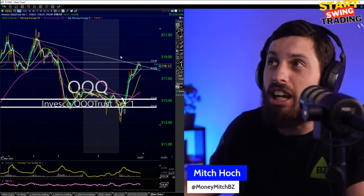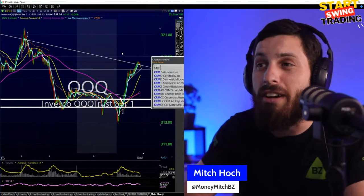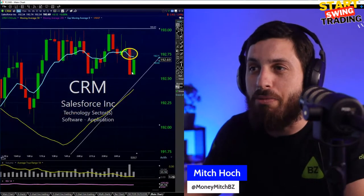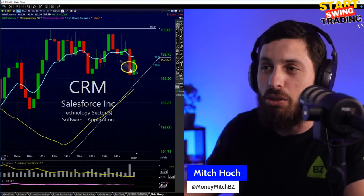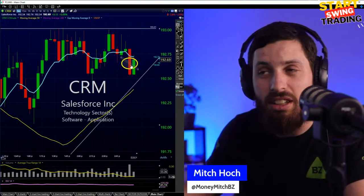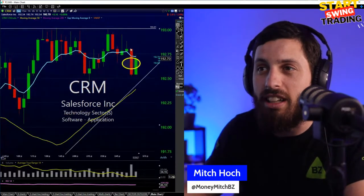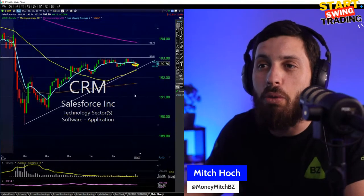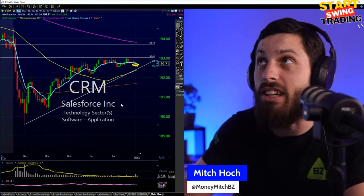That was on CRM and Adobe, but I'm going after CRM again here, team. So I just went after it. Got in here before the show towards the 61 level, so it's closer down here towards the 60 level. We're going to look to see if we get that breakdown here. One thing that I can clearly see is where our out is going to be. That's above 193s. Anything getting above there, we will get out of this name. We'll look to see if we get some turnaround in Salesforce.